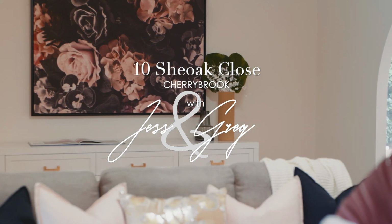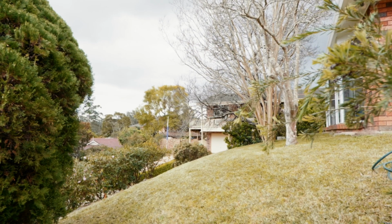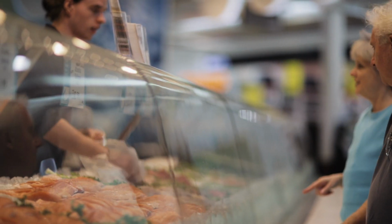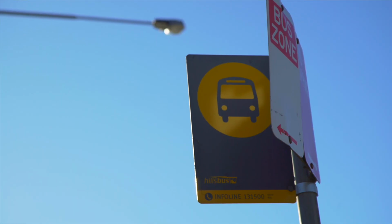Poised to overlook the eye of the cul-de-sac, the leafy surrounds of 10 Sheoak Close provide a serene backdrop that gifts the full family with a lifestyle of convenience and practicality. It's a walk to our best in local shopping, surrounded by great schooling and all amongst the convenience of our Hills District's great local transport.